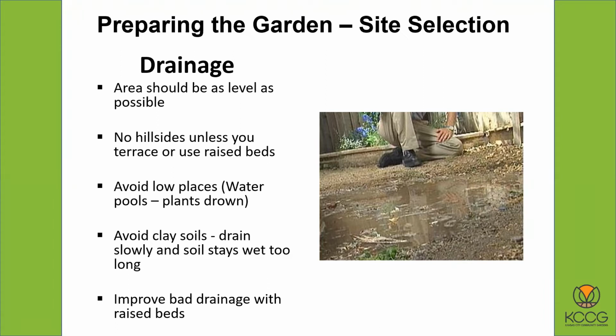Clay soils, because the little soil particles are so small, they stick together and they don't let the water move through and drain out. Whereas like a sandy soil, the water will drain out easier. So one way to improve bad drainage is to add organic matter. And yet another way to improve bad drainage would be to build raised beds, because that raises the soil up and allows the water to drain out. We'll talk a little bit more about raised beds here in just a little bit.